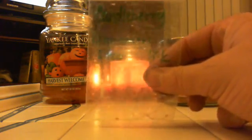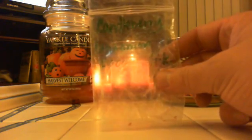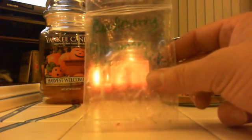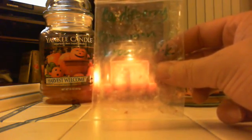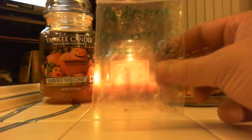I meant to look it up and get all the notes and stuff because, of course, it was heavy on the cinnamon, very spicy, super strong. But there was something else going on in there. Maybe a hint of a woody note. I don't know, and maybe that's the broomstick part. But it was a really kind of different cinnamon scent. So I really liked it, and I'm telling you, these Candleberry melts, very strong.